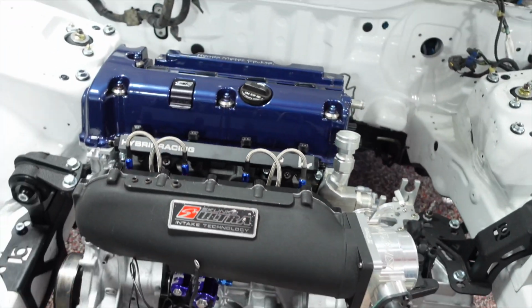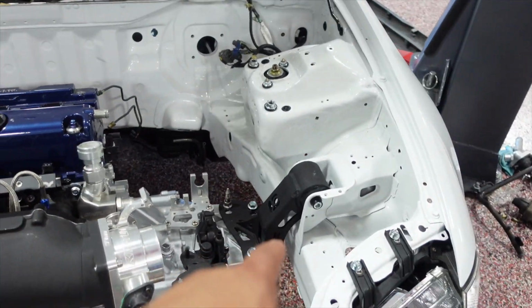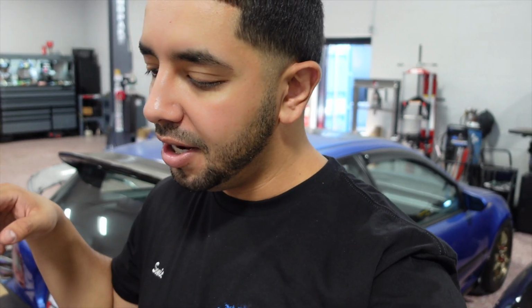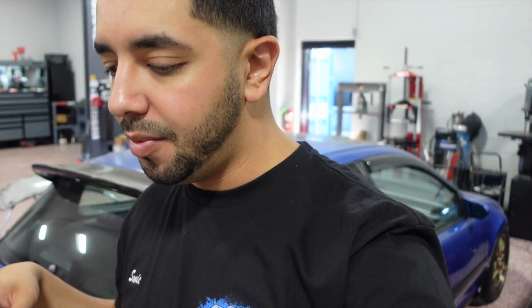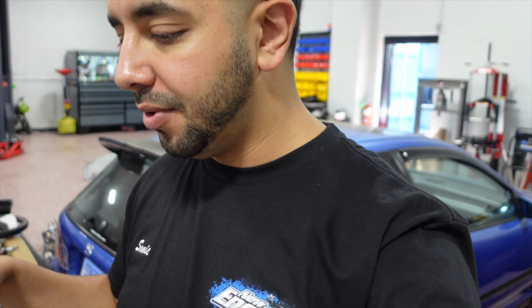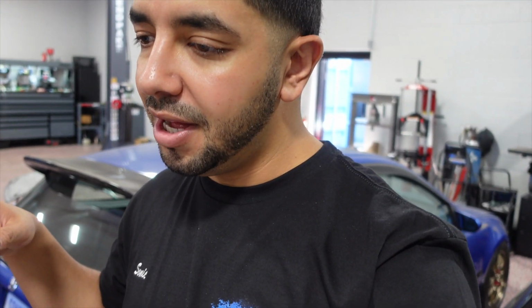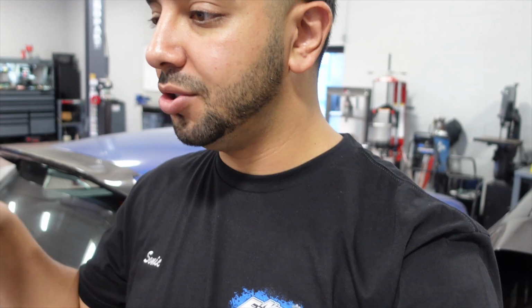K-swap looking good in here. So we got the passenger and driver's mount on. We are gonna install the subframe, rack, tie rods, probably later today, if not tomorrow. But the engine's in, complete. We're gonna put the alternator, AC delete kit, starter. Radiator's probably gonna be last, and same thing with the header. We still gotta do a bunch of wiring. Windshield guy will probably be here tomorrow. So still a lot left to do, but the good thing is the engine is off the floor. So, what do you think, bro?